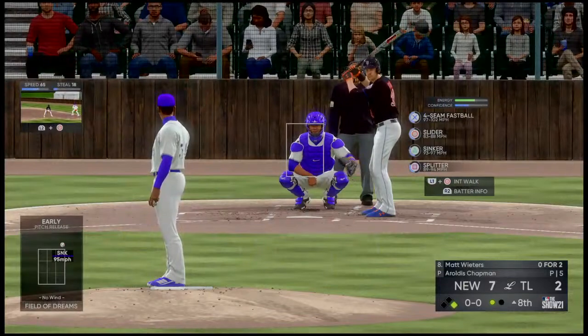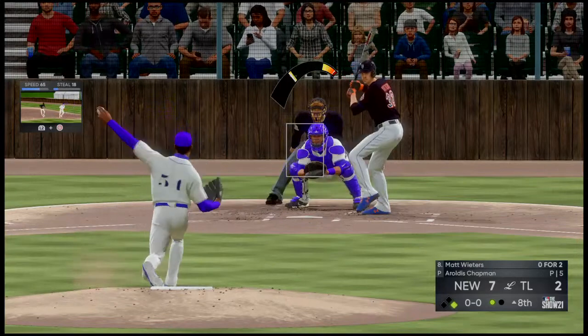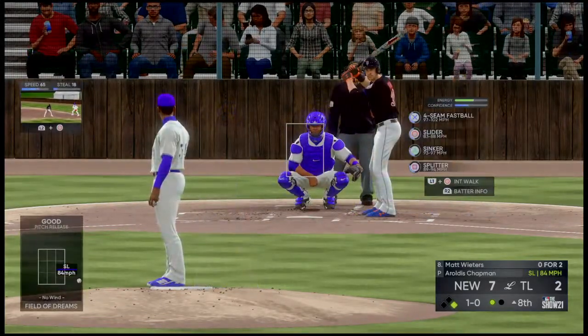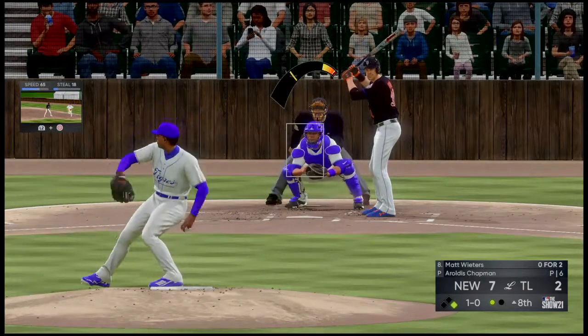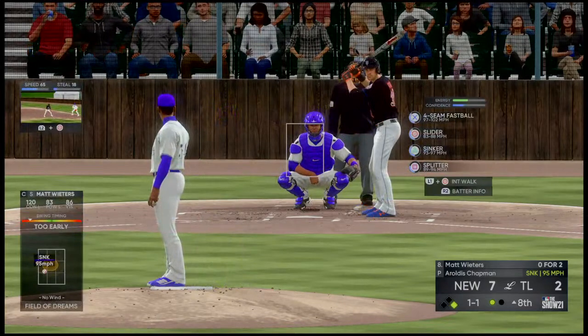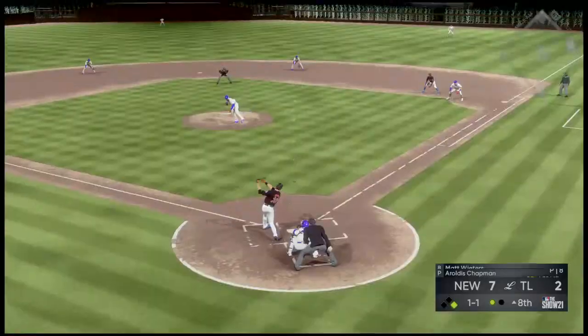Now into the box, Matt Wieters. No hits for him yet in the game despite his team's offensive onslaught. And here's a slider that runs inside that time, and that'll keep him from diving out over the plate. And when you're already down 5, the last thing you want to do is fall behind in the count when you're on the mound. That's not going to do anything to help you get back into this thing.